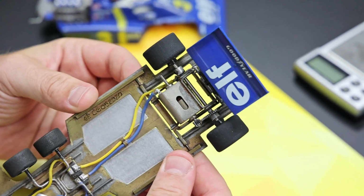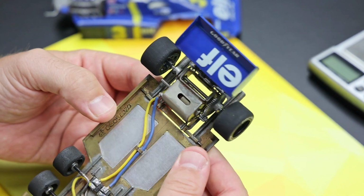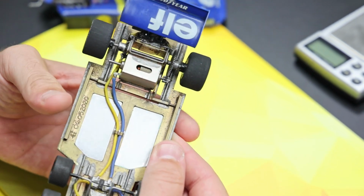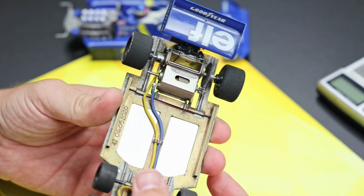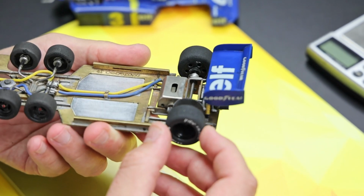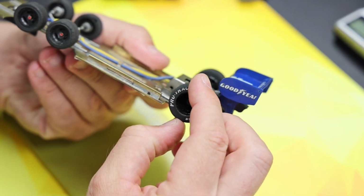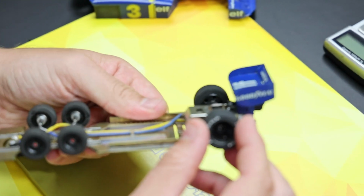The rear axle is 2.38 inch, so it's not a 3mm axle, which is mainly used for 1:24 scales. And the gearing is, I think this is 9/50.